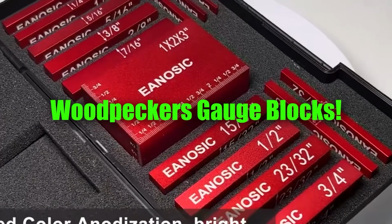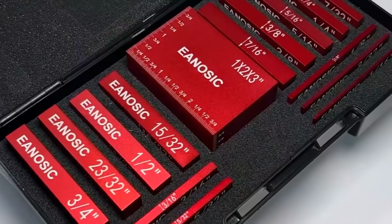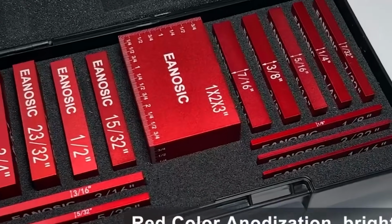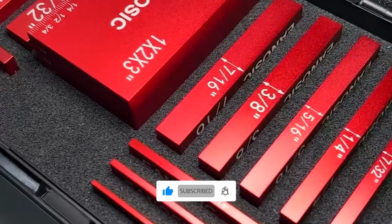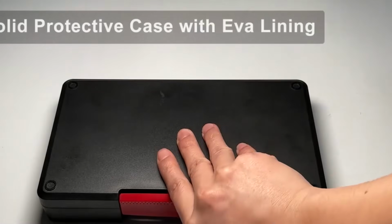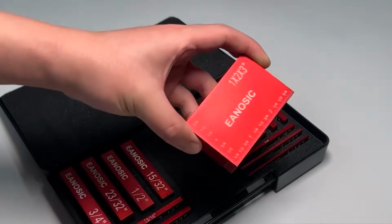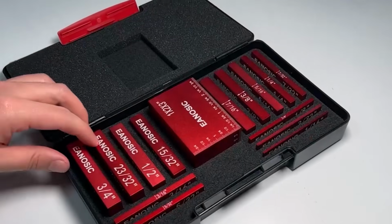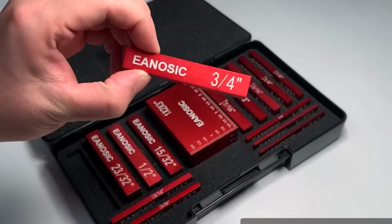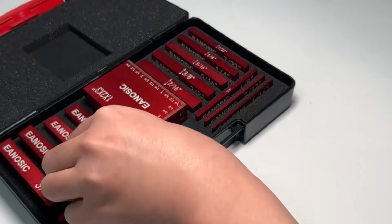Woodpeckers gauge blocks. You're setting up a cut or dialing in a fence, and measuring the same distance again and again slowly eats up your time. Woodpeckers gauge blocks are made to remove that repetition completely. Machined to precise dimensions, these blocks let you set heights, depths, and spacing instantly without reaching for a tape or caliper. You simply place the block, lock your tool, and move on. In real shop work, this means fewer adjustments and more consistent results. For woodworkers who value accuracy and speed, these gauge blocks quietly turn setup time into productive time.